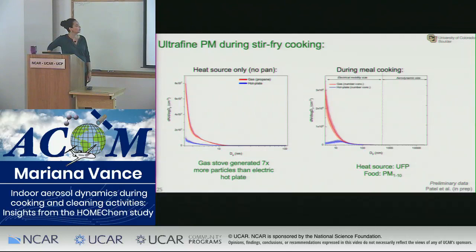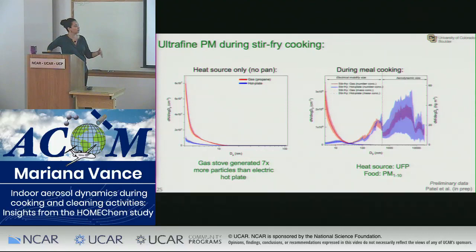Then if we look at the same data on a mass basis, you see on the other side of the plot particles being formed, as I showed before, in the accumulation mode and the coarse modes. And there isn't much difference between the gas and the hot plate as a heating source. So that tells us that while the heat source, in this case the propane burning, was the main source of ultrafine particles on a number basis, the food itself really is the driver for aerosol formation on a mass basis.